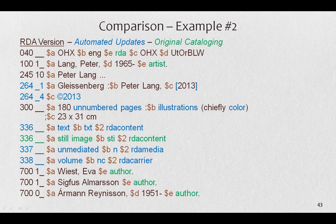And with original cataloging, here again, we can add in the appropriate relationship designators, the additional 336 because of the prevalence of images, as well as add the subfield E RDA into the 040 field.